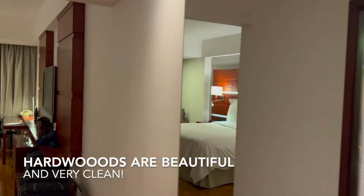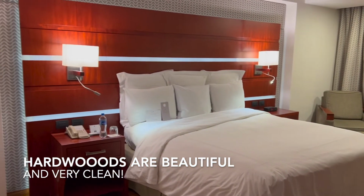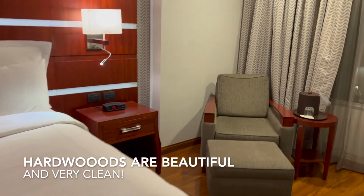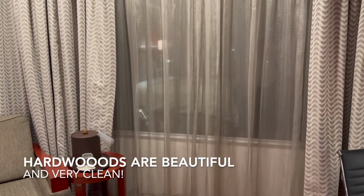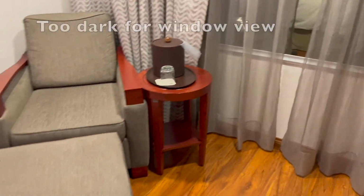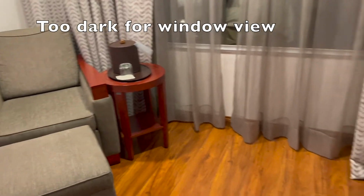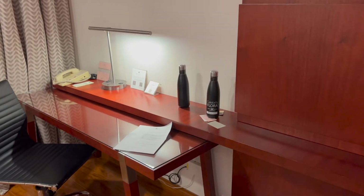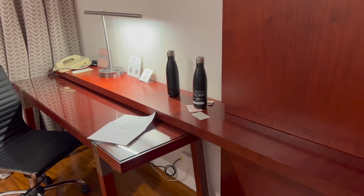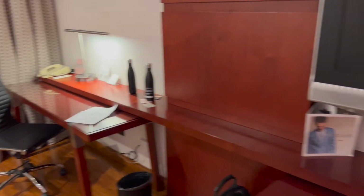A full mirror. And nice king-size bed. So there's a large desk area, chair, another chair with an ice bucket. There's our bottles. We are on the Celebrity Flora. This is included in the 10-day package. We've gotten our water bottles and settling in for the night.